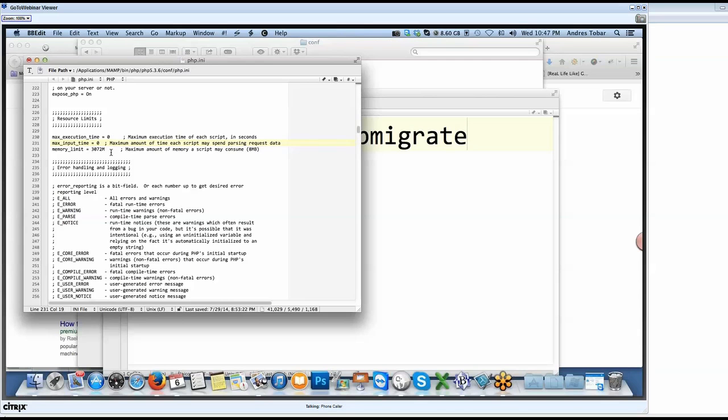Bob, I see what you're saying there. He was talking about some of the things that you can change, probably in wp-config. But on a shared hosting environment, if they limit it, it will actually not follow all those directives.